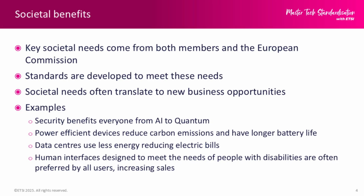Key societal needs come from both members and the European Commission. Then standards are developed to meet those needs. As we can see in some examples, societal needs often translate to new business opportunities. Security benefits everyone, from AI to quantum. Power-efficient devices reduce carbon emissions, and devices have longer battery life. Data centers use less energy, reducing electricity bills. And human interfaces designed to meet the needs of people with disabilities are often preferred by all users, increasing sales.